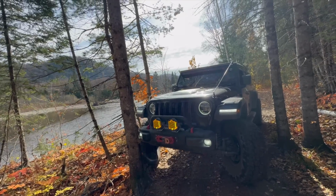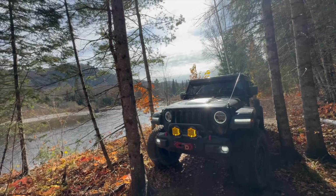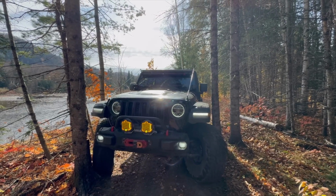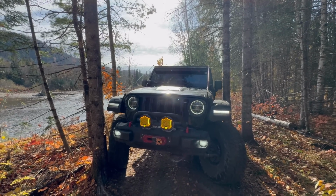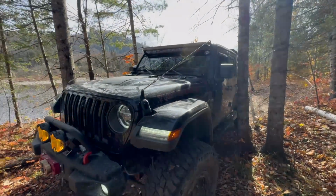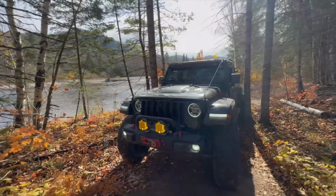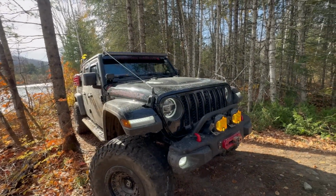Okay, stop. Back up a little bit. Okay, now stop. Turn all the way this way. Yep. It's gonna be close. Okay, I think you're good over here. Now straight if you can. If you can go straight, stay straight. All right, now driver. Driver. Okay, you're good on this side.